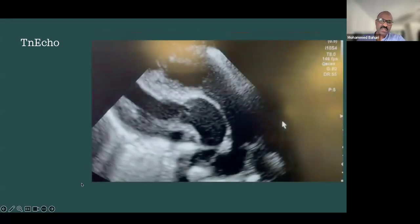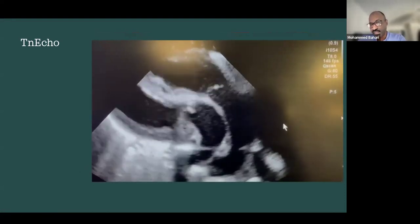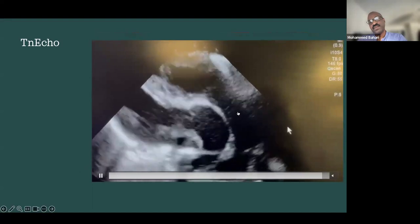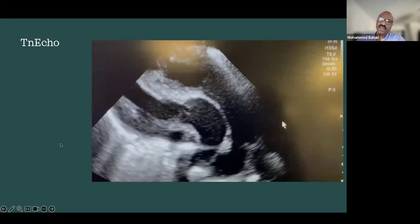And then when we did the long axis parasternal, I think you can see that this baby has a TGA. That is the left ventricle, right ventricle, and you can see the classical picture of a TGA, which now can explain why there is a failure of oxygenation. I think the baby at this time was around 10 hours.